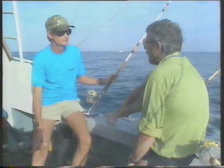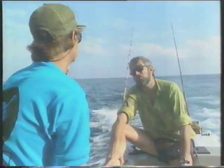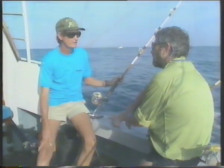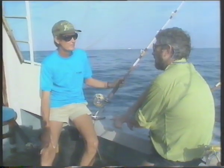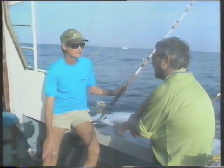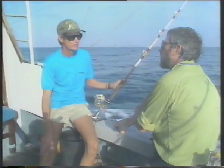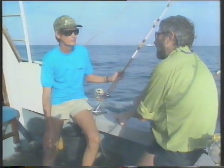Very beautiful fish. I've heard that the sailfish is the fastest fish in the sea, Angus. Is that right? What sort of speeds does it get up to? That's what they say. They've recorded them up to 68 miles an hour. Oh, that's incredible, isn't it? Yeah, they are very fast. What about the tuna? What species of tuna do you get here? We get the yellowfin tuna here. And what sort of size do they go to?